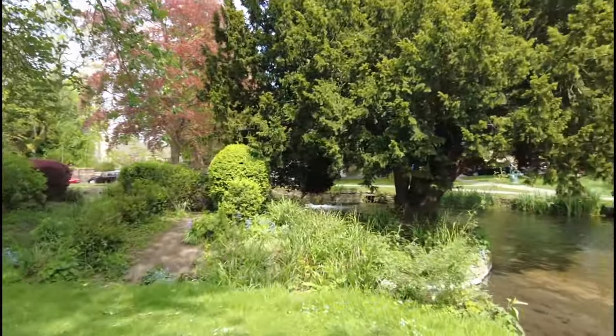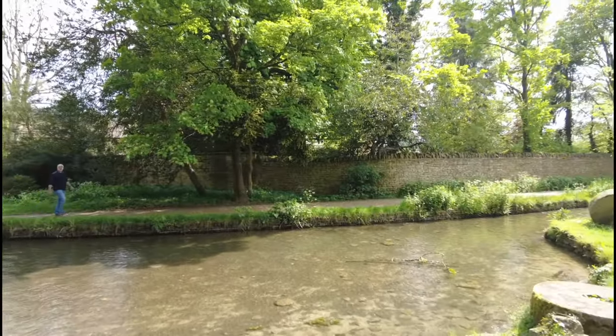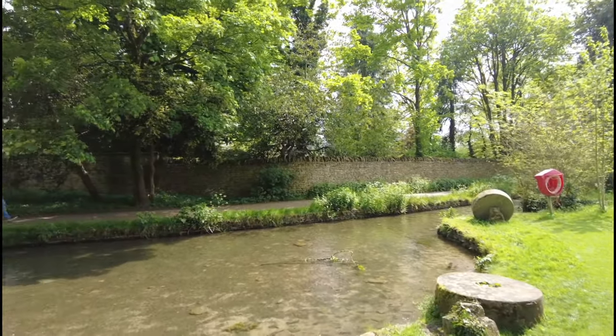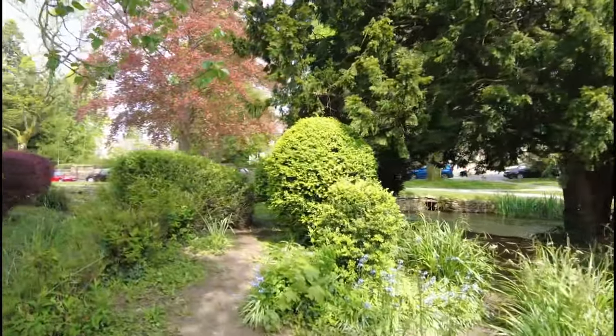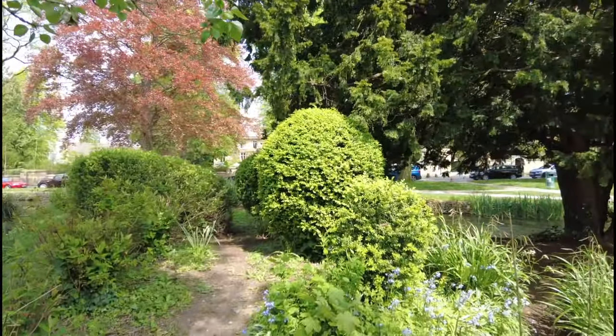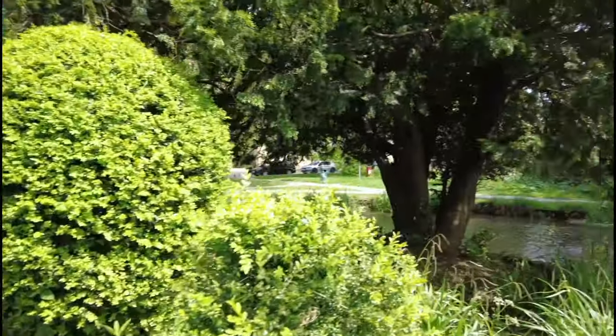I am going to be going from here to Upper Slaughter, which is another village just about 2 miles away, and I'll bring you that video fairly soon. But for now, it's Lower Slaughter.